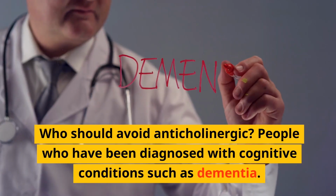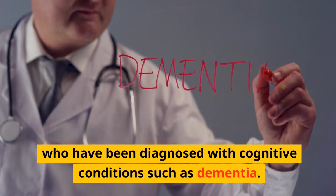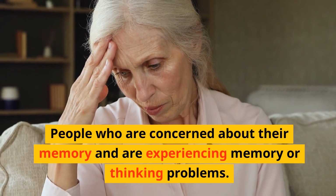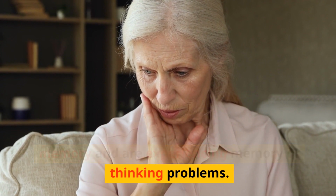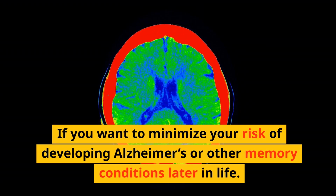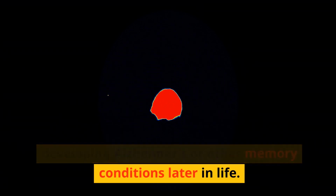Who should avoid anticholinergic medications? Number 1 will be people who have been diagnosed with cognitive conditions such as dementia. Number 2 will be people who are concerned about their memory and are experiencing memory or thinking problems. And number 3 will be people who want to minimize their risk of developing Alzheimer's or other memory conditions later in life.